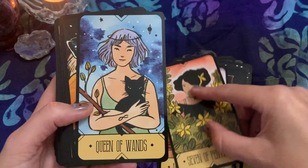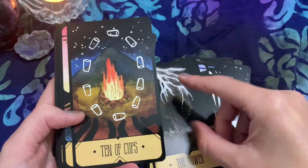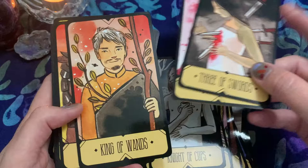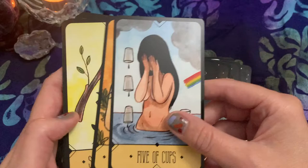I've had it for a while, this deck, and I haven't used it much either. I love some of the depictions in the cards though. I like that tower. Knight of Cups. The best Eight of Cups. It's really cool. Eight of Cups is my favorite card in any tarot deck. So that is the Sacerobito.